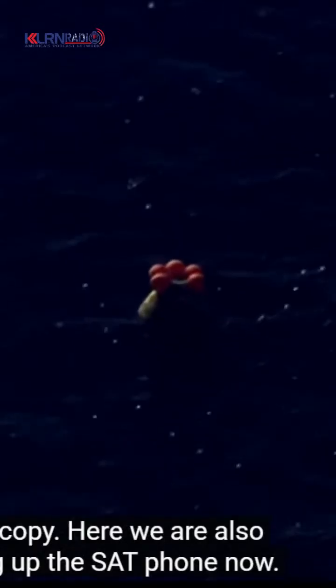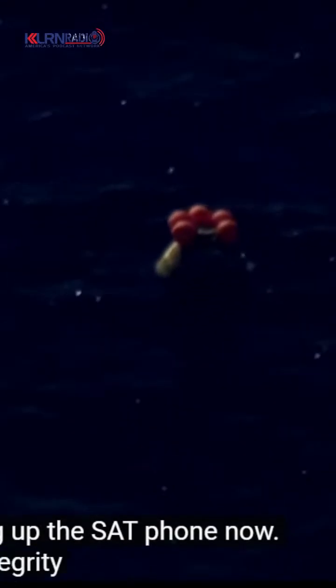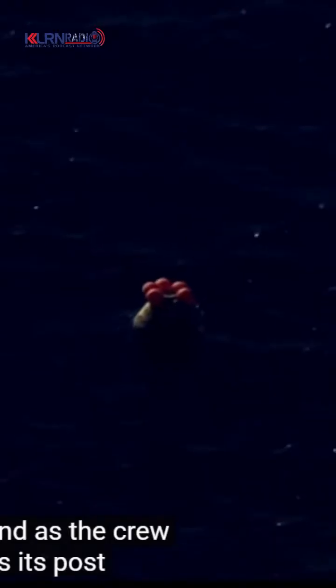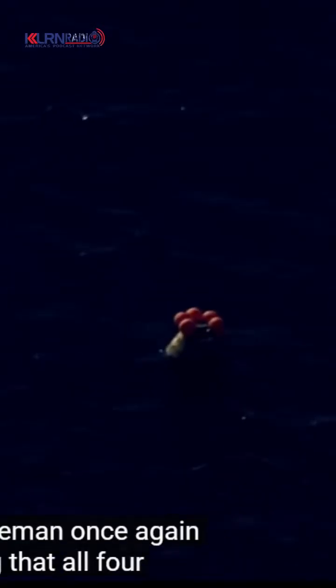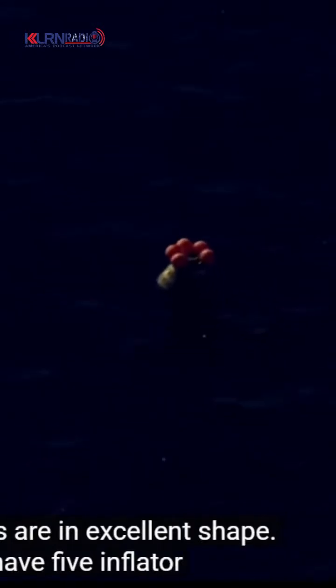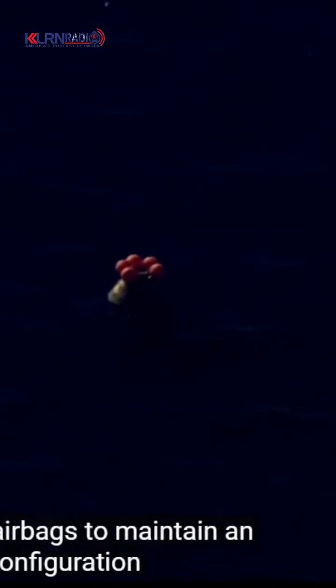So Integrity is in great shape, and as the crew continues its post-splashdown timelined activities on board, Reed Wiseman once again reporting that all 4 crew members are in excellent shape. And we have 5 inflated airbags to maintain an upright configuration so that the recovery team can now begin a slow approach to the vehicle. Meanwhile, here in the flight control room, Entry Flight Director Rick Henfling is polling his team of flight controllers for the start of powering down the vehicle.